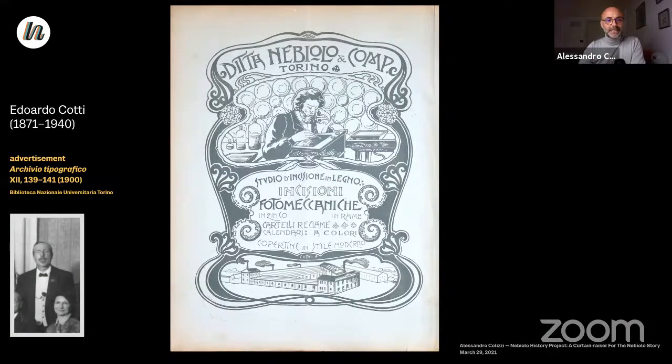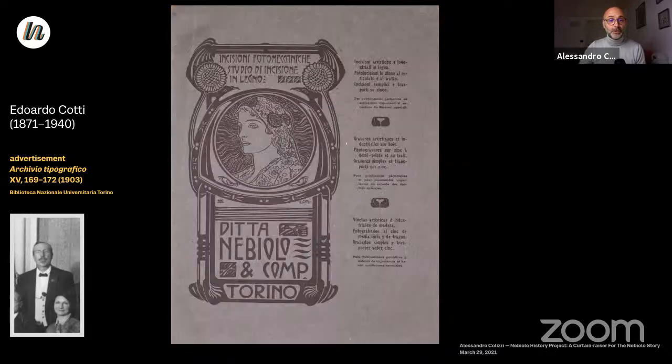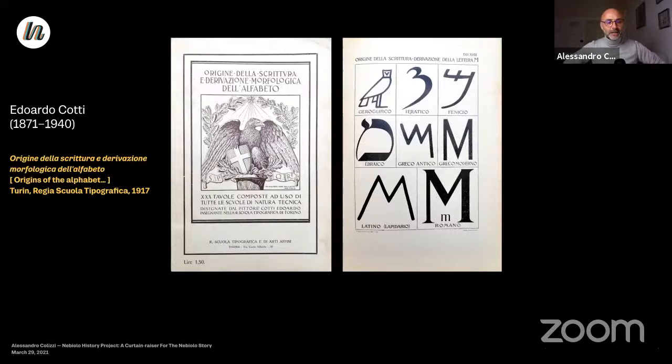Sometime around 1898, a photomechanical engraving studio was established in-house to produce artistic zinc, copper, and wood engravings, as well as publicity signs. The studio was supervised by the painter Edoardo Cotti, an artist who designed all sorts of Art Nouveau vignettes and ornaments, as well as cover illustrations and advertisements for Archivio. We suspect that the photo engraving studio supervised by Cotti likely constituted the core of the drawing office in charge of the research and design of new alphabets.